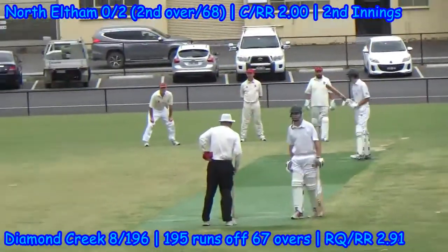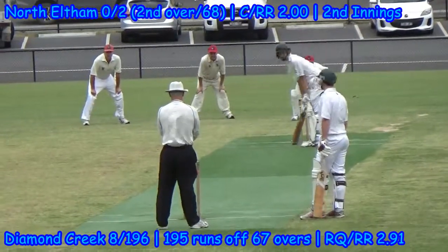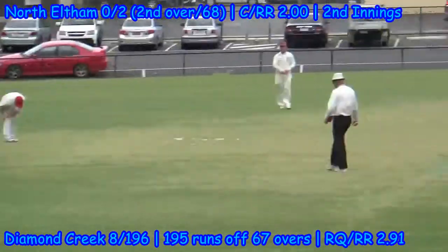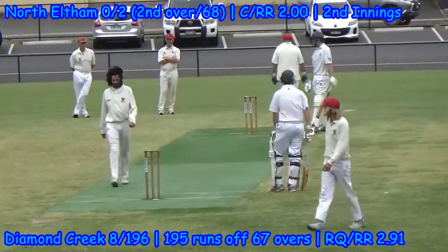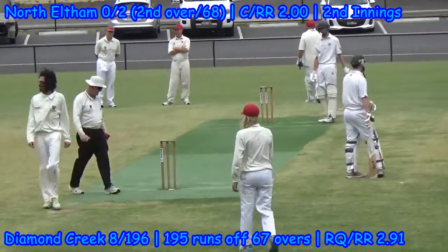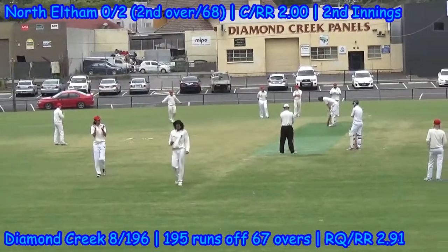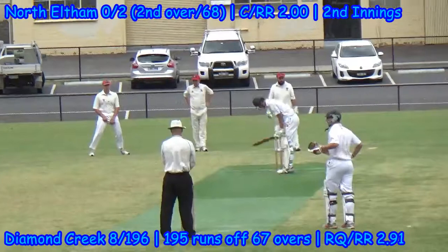Bowling from the Diamond Creek trail end. This is Corbin on strike. Boone comes into bowl and defends it, and it's fielded in the covers. So, let's have a look at the field. We've got 2 slips, a gully, then a point, shortish cover, mid-off, mid-on, square leg, and then fine leg is on the fence.